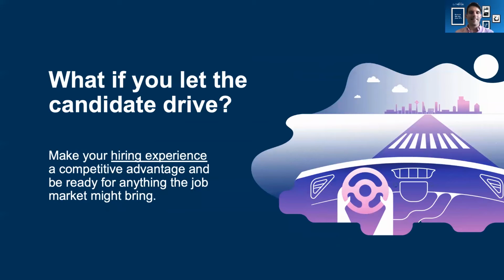What if you let the candidate move through your hiring process as quickly as they want, whenever they want? What if they received immediate feedback and they always knew where they stood? And what if you let them discover if you're the right fit for them and not just the other way around?